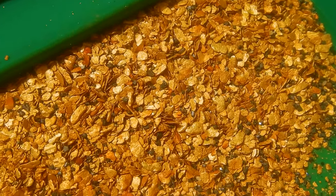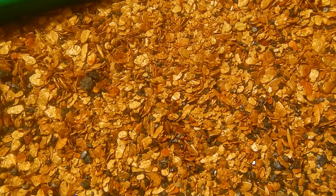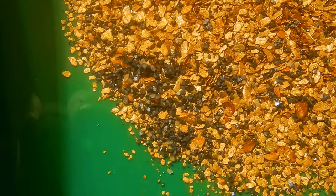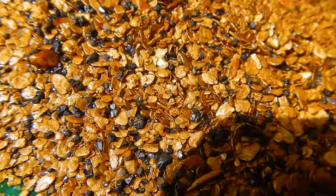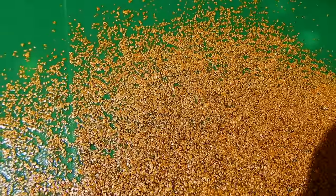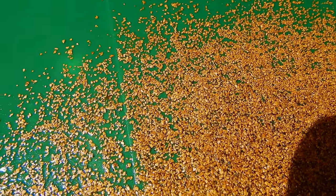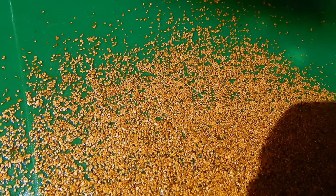Five or six ounces, plaster gold, 2 millimeter minus. Full big block stand there. We may have been a bit aggressive with the spiral wheel at one point, but not bad. We just moved away the coarser stuff off the top to expose the fines at the bottom. It is microscopic gold, the fines, absolutely, and lots of it.